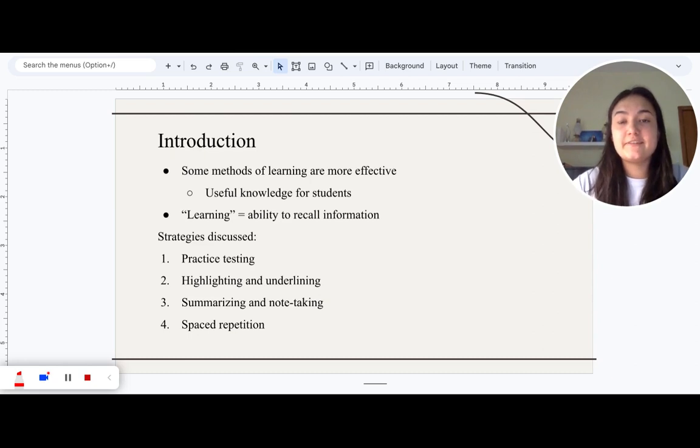There are methods of learning that are more effective in aiding retention of knowledge than others. Being aware of which strategies can help or hinder learning is crucial, especially for students attending university. For the purpose of this study, the word learning is defined in the context of post-secondary education as the ability to recall information. Within the brain, learning is the process of constructing neural connections between what is being learned and what has already been learned.